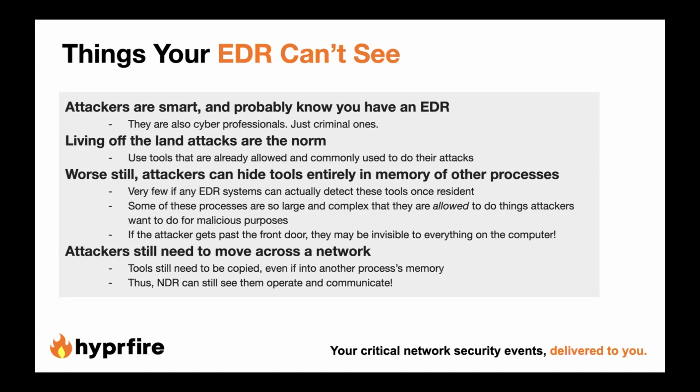And if that is entirely in memory, say if they've compromised Chrome on your browser, and then the actual malicious code is running inside the browser itself, that's essentially invisible to EDR. And so if the attacker can then move or pivot to something else that's also in memory from that point, as they tend to do, that's also invisible to EDR. And so your EDR can be working perfectly normally, it's just unable to actually see the attacker, which is a problem. Thankfully, attackers still need to move across the network.